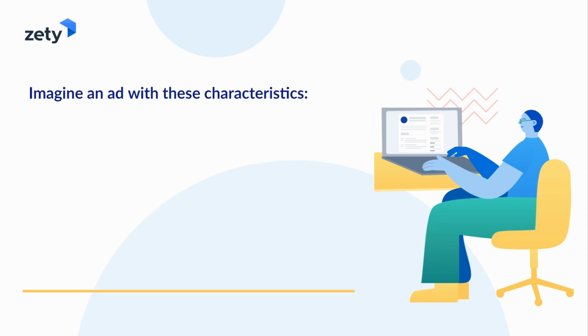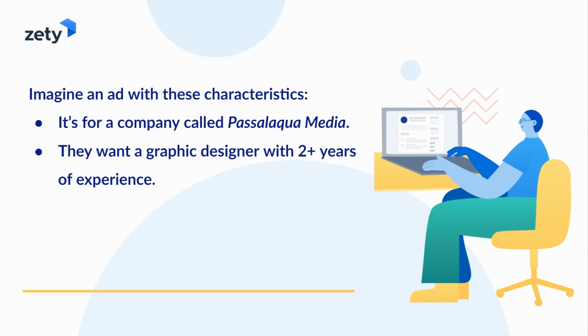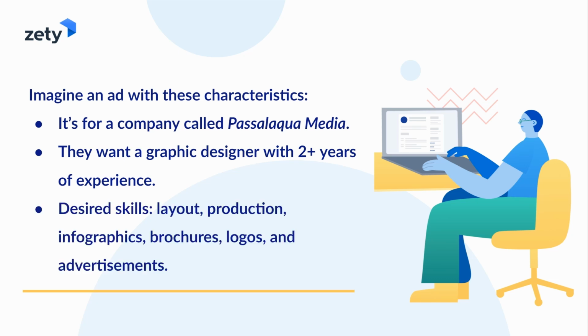So let's imagine you are applying to a job ad with the following characteristics. It's for a company called Passalacqua Media. They are seeking a graphic designer with over 2 years of experience. And on top of that, you need to be skilled in layouts, production, infographics, brochures, logos, and advertisements. Cool, so how do you tailor your resume with that information in mind?